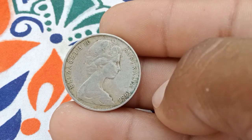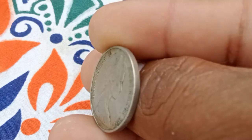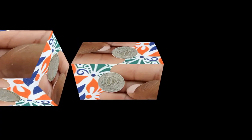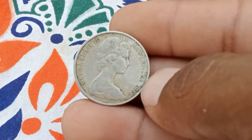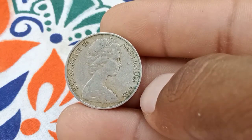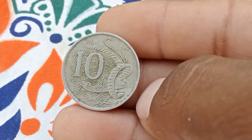Now let's talk about its condition. A coin described as being in fine condition means it has been circulated and shows visible wear, but still retains clear details. The design elements, such as the iconic lyrebird on the reverse side, remain recognizable, although some finer details may be softened over time. Fine condition coins are very common among collectors because they are affordable and still carry historical charm.